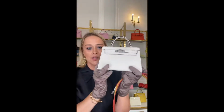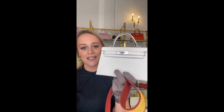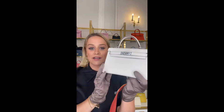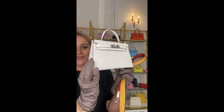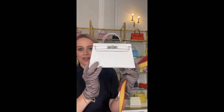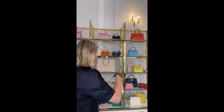Okay, so this Narta Kelly 20 in Epsom with palladium and the new canvas strap is available for £26,950, and that is $31,750 US. Absolute dream in this new limited style strap.